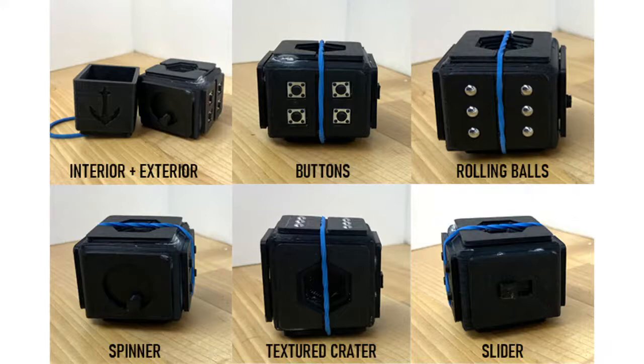This cube has two components. It has an exterior component, which has a number of different sides that it can be played with. These include buttons, slider, spinner, those type of things, as well as an interior portion. The interior portion actually holds Silly Putty, and then the sides of the interior cube have different impressions where you can press the Silly Putty into it and create an impression in the Silly Putty.